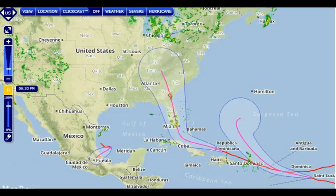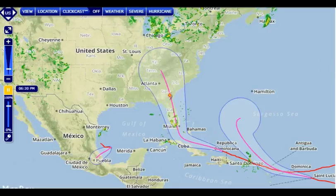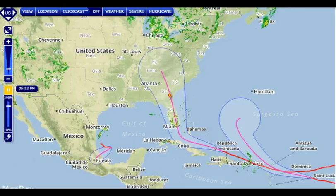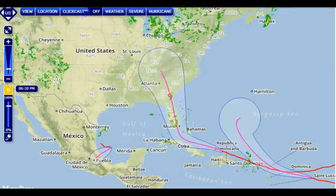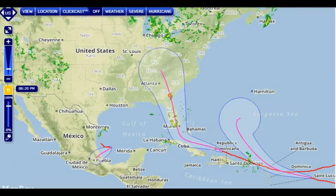I will give you a little tip. After Irma's gone, after Katia's gone, after Jose is gone, another system appears, of course. I don't think it's going to do much, but then another system appears. And it could turn into another monster storm, I think. Keep your eyes open, people. Let's hope it don't. Everyone should at least have their kits ready by now, and everybody should have a plan.